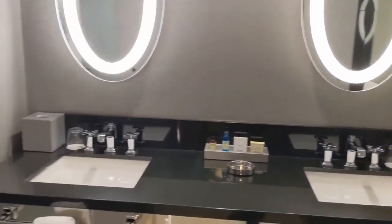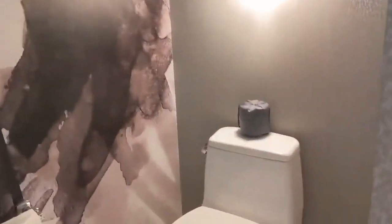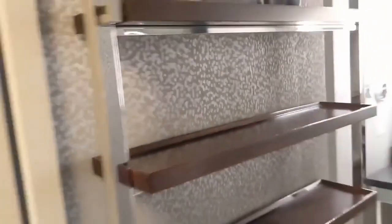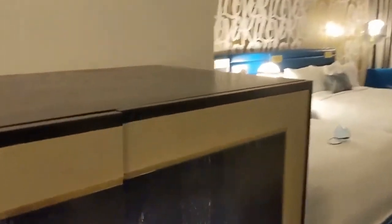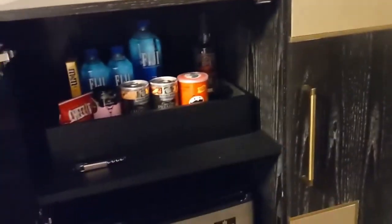Come over here. We also have the toilet closet, its own door. Got a john right there. Nice little rack here. This is a unit for the mini fridges, one to actually use and one for stuff for purchase, which costs a bunch.